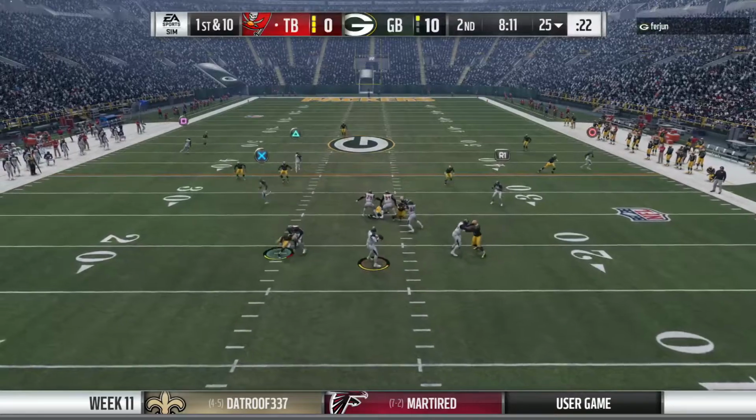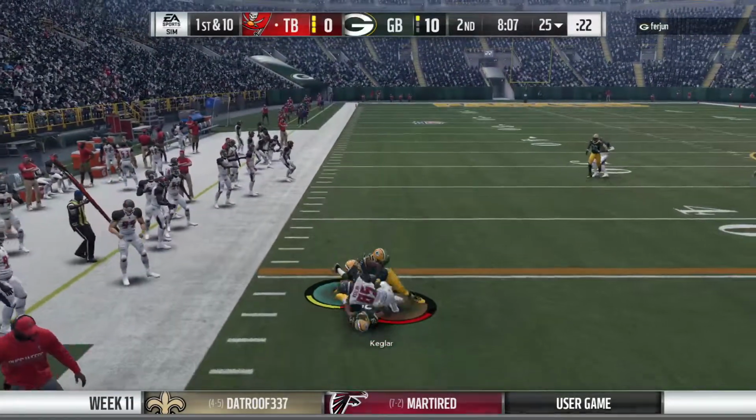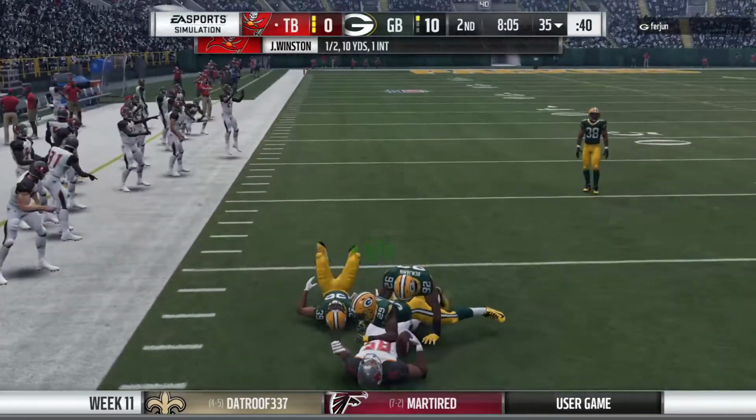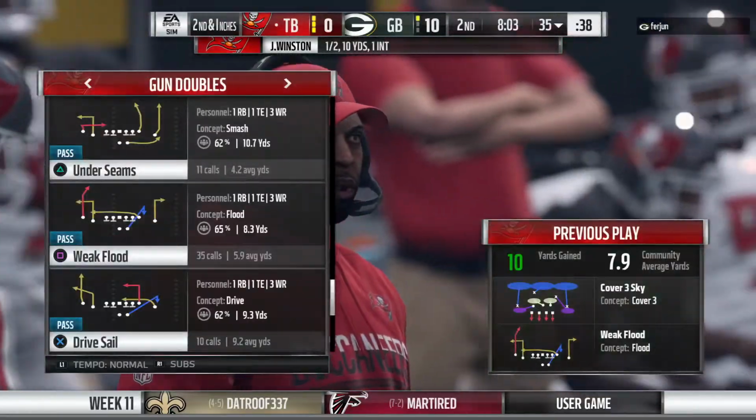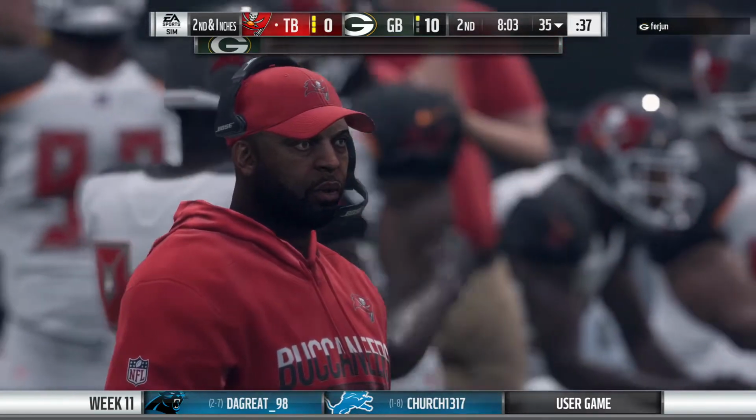Jameis now on first down. It's a short one here, complete to the tight end. And he's able to take this one up to the 35-yard line. 10 yards on the pickup there, and it'll be 2nd down.